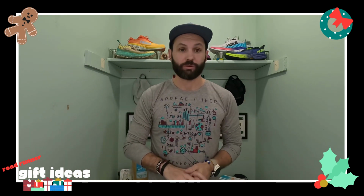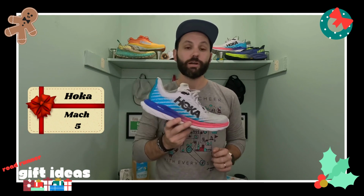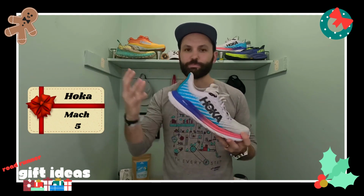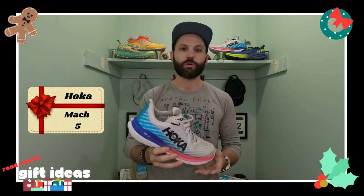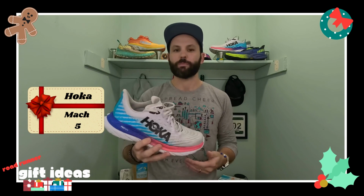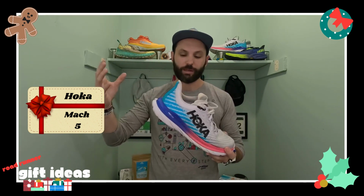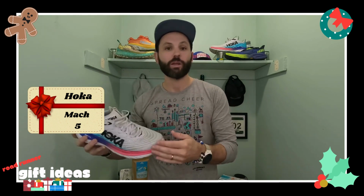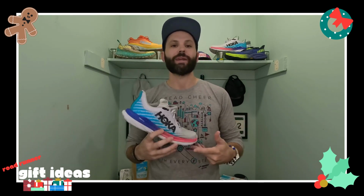But if you're not quite sure what your runner wants, here are two pair I absolutely love in 2022. The first one is the Hoka Mach 5. This is just a beautiful shoe, and it is perfect for daily runs, tempo runs, and if you really want to push it for longer runs, it can do that. I took this for about a 14-mile run the other day, and it just works beautifully. This shoe, I'm telling you, if your runner is new to running or an experienced runner, if they're getting this shoe, they're going to be extremely happy.